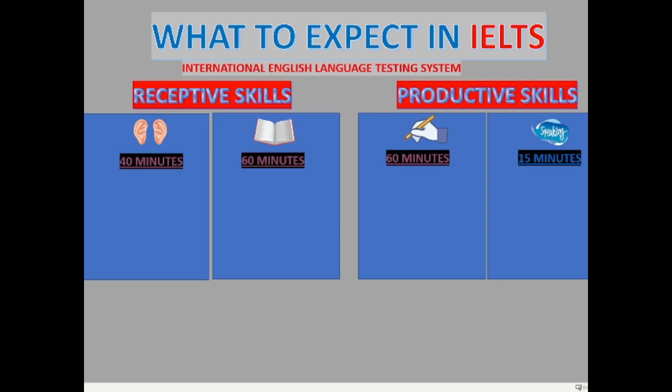And the other aspect about the speaking test is it may not even happen on the same day as the other three disciplines are tested. It could happen any time up to a week before, it may happen on the day, or it can happen any time up to a week after. So there's quite a large scope of variation that might happen between your speaking test and the other three disciplines of the test. So let us now go on and have a look at what each section requires that you do in this.